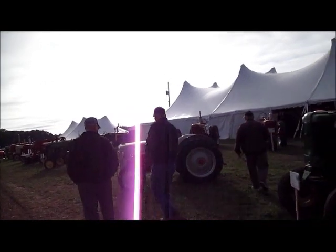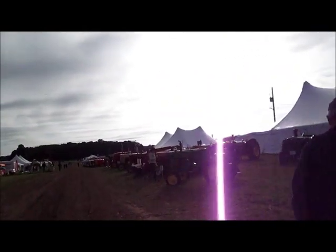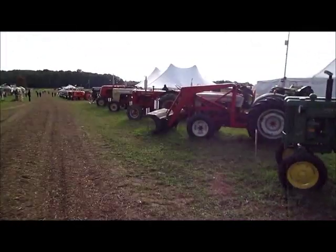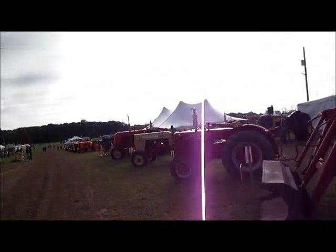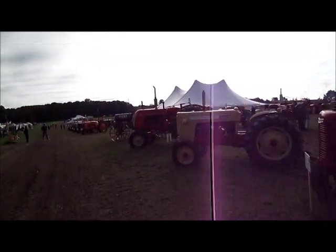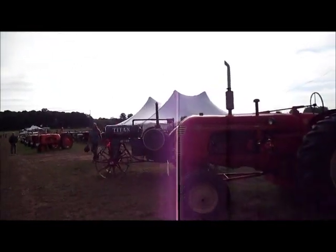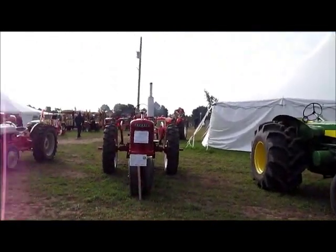8N Ford, John Deere 40, 851 Power Master, McCormick W4, 540 Cockshutt 50, 1020 Titan. Jesus, sure got a pile of tractors here. We'll go down and see the rest of those after. We'll start here.